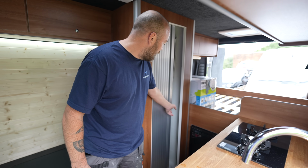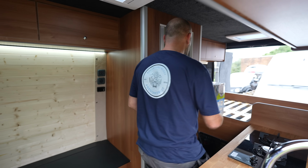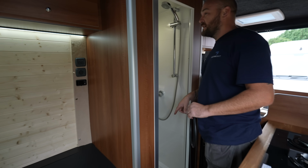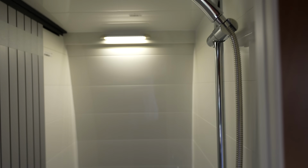Well, this is what I put in the crafter. This costs more now. It's a 240 quid door. But look at the finish. It needs a clean in the bottom. But yeah, you grab a nose. You can have a good look. Look at the finish. That's lovely.